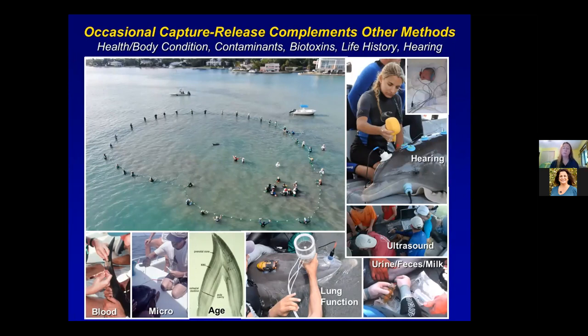We can collect samples for analysis of contaminant and biotoxin levels, better understand life history and even hearing. So up here, you can see this dolphin with all these suction cups stuck to it is actually having its hearing tested in the same way that we test hearing of infants. So here's one of our former lab manager's kids getting their hearing tested when they were an infant. But basically we play sounds to the animals while recording the activity from the auditory portion of the brain. So you can tell if the animals are actually hearing any tones that are played to them.